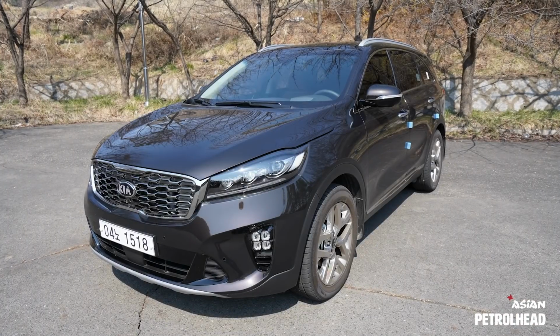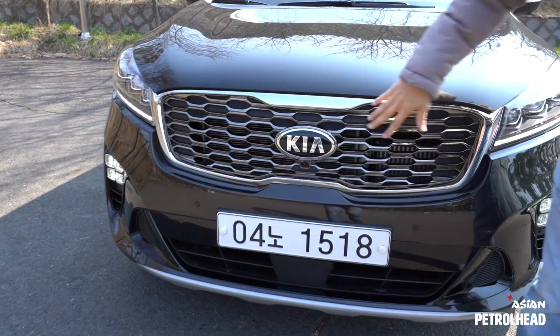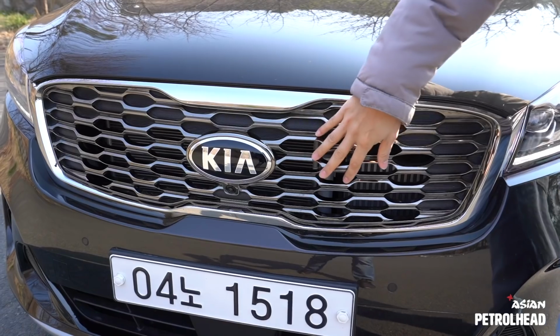Not many differences can be found from the front except this dark chrome grille. I think it looks more mature. Guys, let me know what you think about the new grille design.